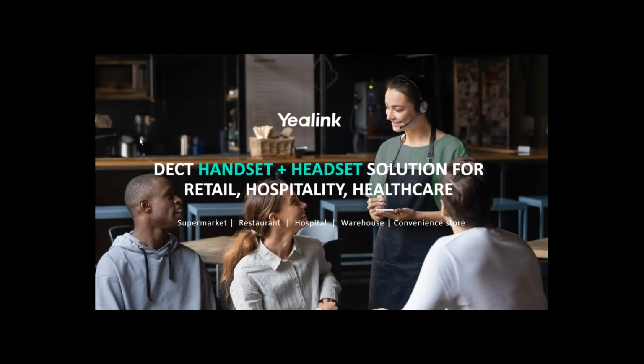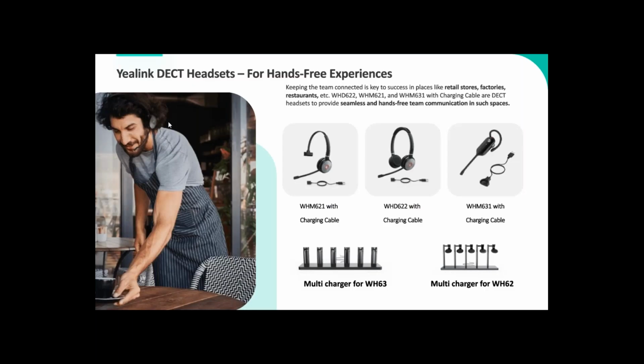Finally, in the headset range, we've got the handset and headset solution, where the headset can speak to your single cell and multi-cell base stations alongside the cordless handsets. So what we have here is the WH621 and WH631 range. So like all the others, you've got your choice between your headband or in-ear piece. These all come with their own charging cradle, and they're perfect for environments where you would typically go cordless. So for example, retail, healthcare, hospitality, etc.